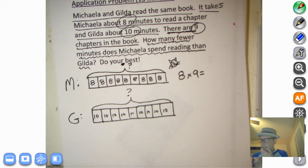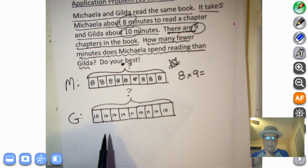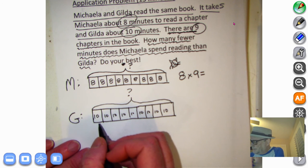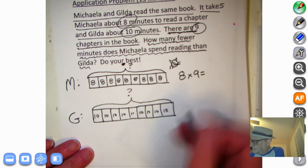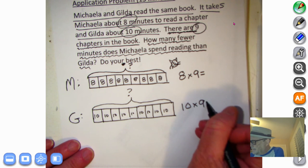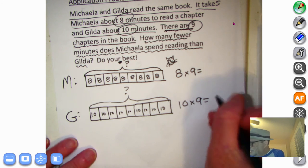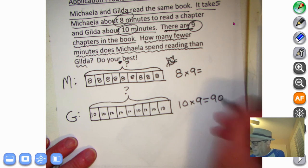You with me on that? Each chapter, 8 minutes, 9 chapters. Gilda down here is a little slower reading. Maybe she's more careful, wants to comprehend everything. And so what she's going to do is she's taking these chapters, 10 minutes each, times 9. Okay, so we all know what 10 times 9 equals, correct? I hope so. 10, 20, 30, 40, 50, 60, 70, 80, 90. So it takes Gilda 90 minutes to read. We got that down here.